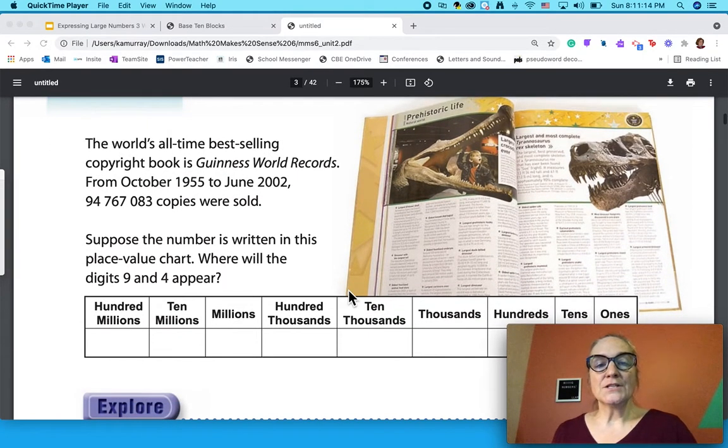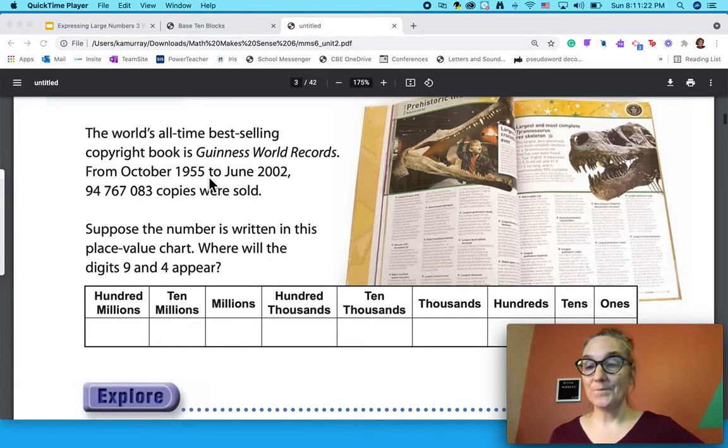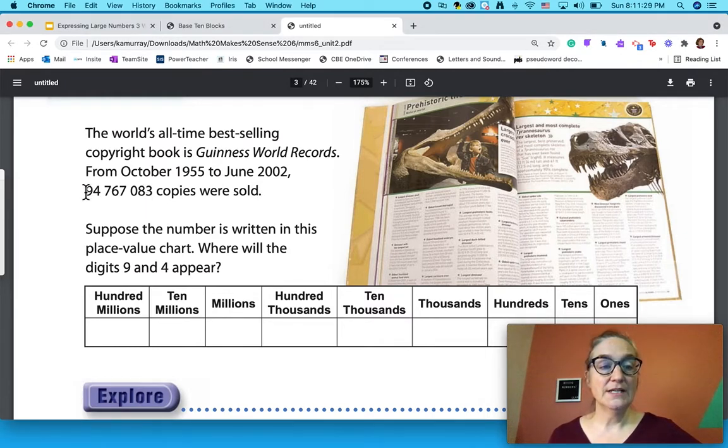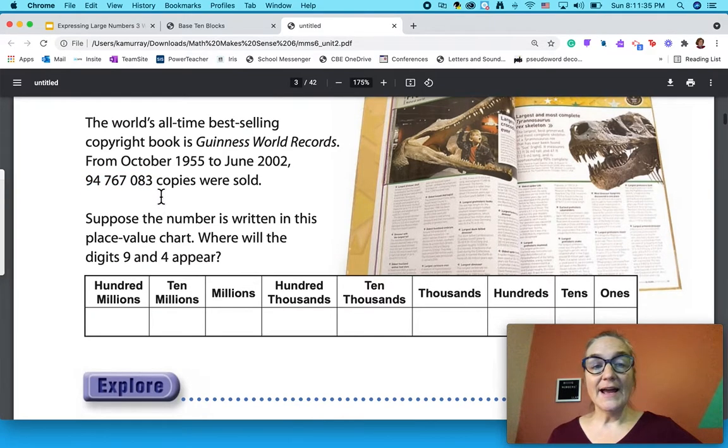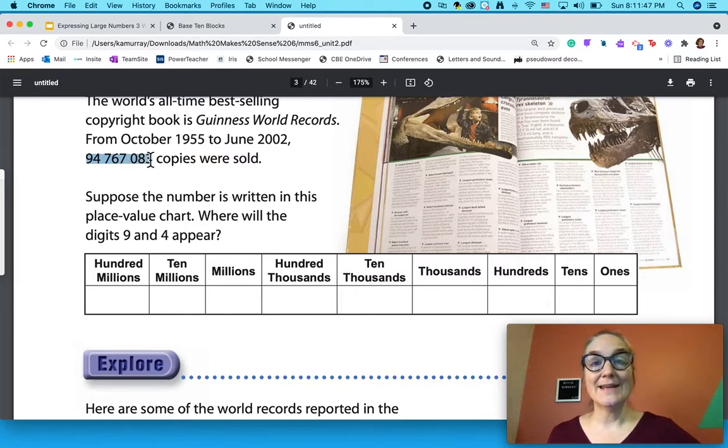So the Guinness World Records is the world's all-time best-selling book. In our textbook, it tells us that from October 1955 to June 2002, a huge amount were sold. This big number right here that I'm highlighting on my screen. And that number is so huge, sometimes it might be hard to even think about what it really means. So it is actually 94,767,083. It's a pretty big number.